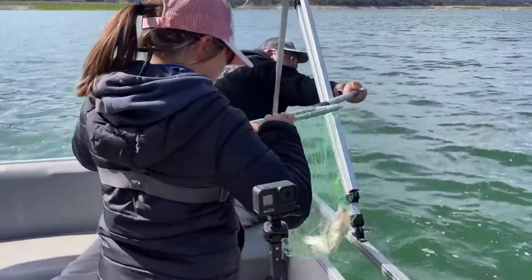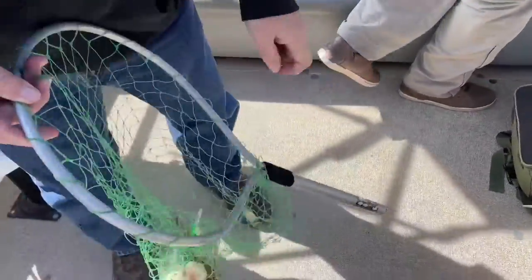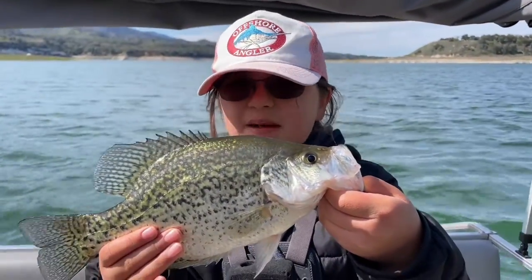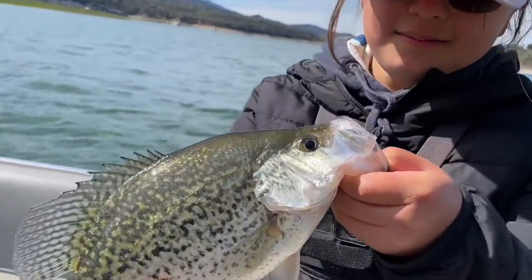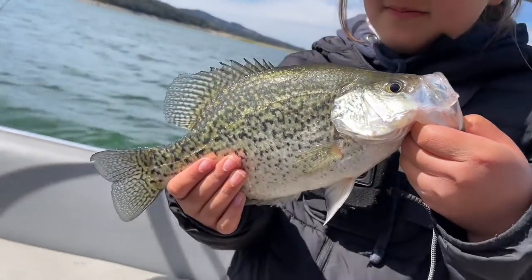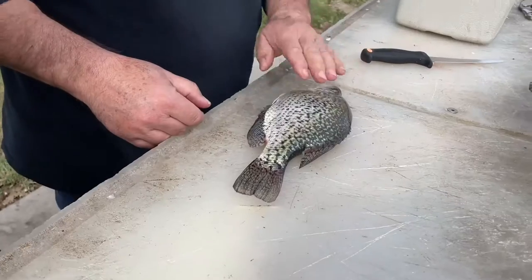There you go. Wow, look at that net job. Behind the back, in the face, around the corner. Awesome, this is a keeper, right? Oh yeah, I think so. Crappie, after hours of trying, this guy's a keeper, so he's going on the pan. That's a good size. Yeah, it's not a monster, but it's respectable.